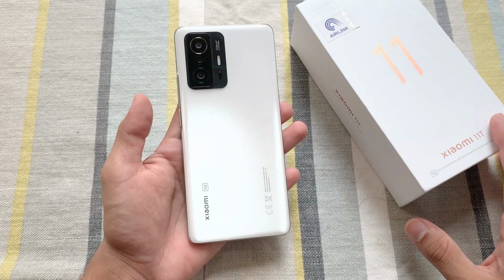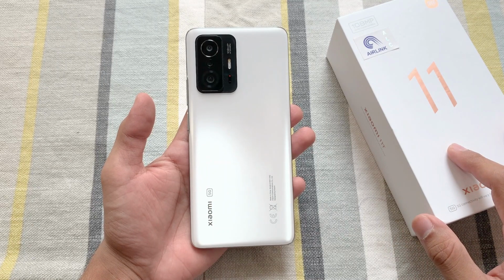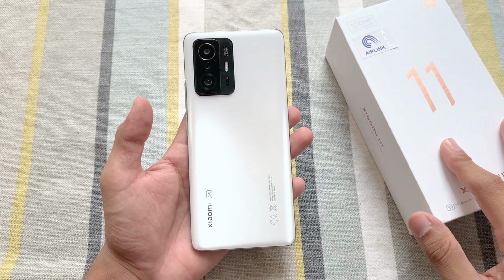Now let's talk about the battery size of the Xiaomi 11T. This phone has a 5000 mAh battery with 67W fast charging, and the 67W adapter is also here in the box. On the back we have a 108 megapixel main camera.